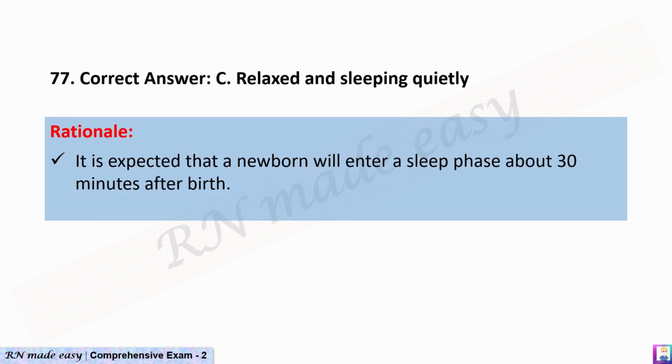The correct answer, C. Relaxed and sleeping quietly. Rationale. It is expected that a newborn will enter a sleep phase about 30 minutes after birth.